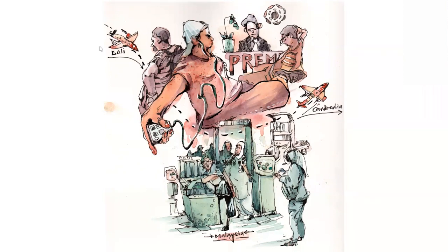So here we are in Malaysia and Cambodia. Here we were moving from Bali. You see the plane on the left, touching down in Malaysia and flying on to Cambodia.